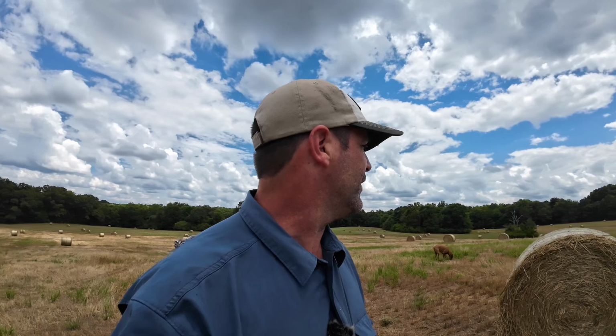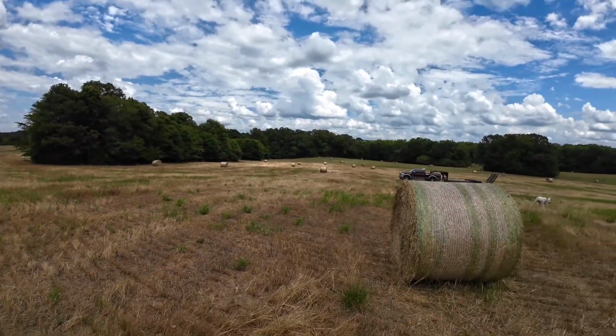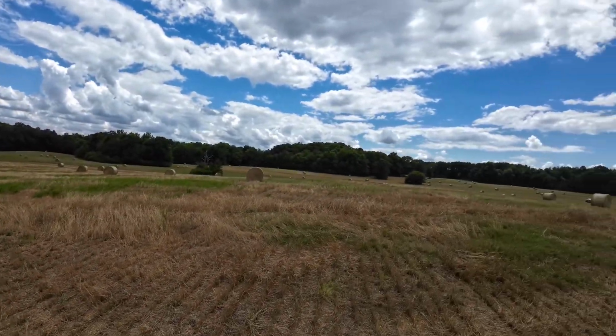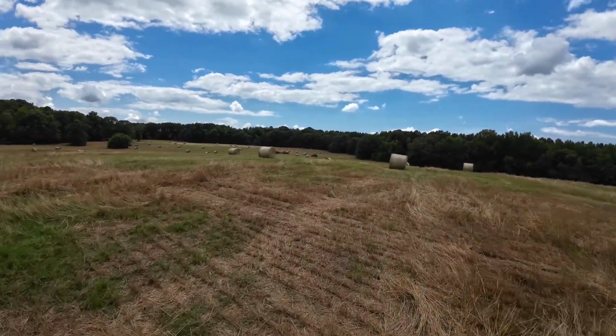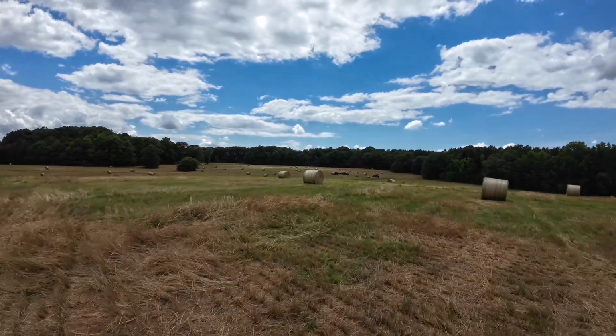All right, me and the dogs made it back to the field. We're slowly but surely getting it cleared out. I think I underestimated. I think there was probably closer to 300 bales here. We've moved almost 100 so far, and a little pan. There's still a fair amount. So, yeah, we'll have to see.